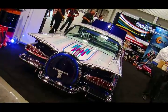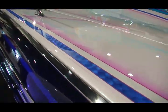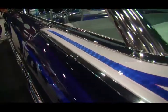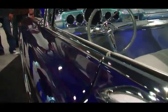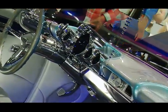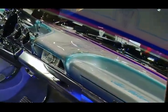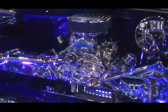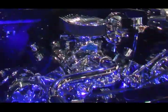Absolutely. And how about when you open the doors? Do you carry the graphics into the door jambs and all around inside? Well, on this car, the graphics just wrapped to the edge. Okay. Inside's all polished out, so it really doesn't need it. Okay. So everybody wants to know, where do you start when you're going to put stripes in every direction on a car? Do you start inside? Did you do the engine bay? Did you do the sides or the roof? Where'd you go? I started with the sides and got the candy blue done on it first.